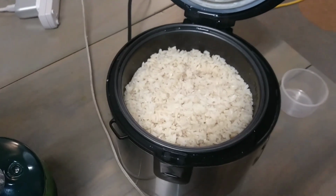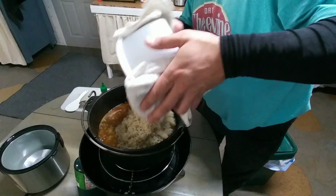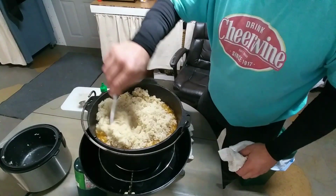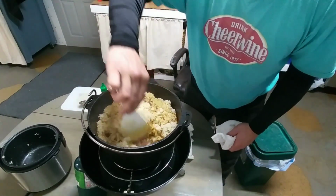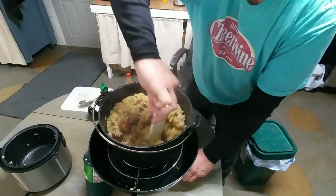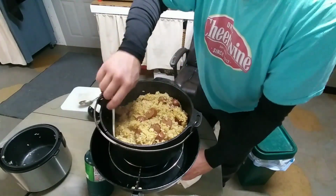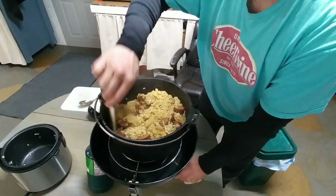All right, let's get this mixed. Oh, wow. Okay, now this is starting to look like the picture. That is starting to look like the picture. There's the picture there. There's the way it's starting to look. We are getting it, and it smells delicious. Wow.